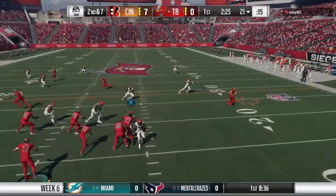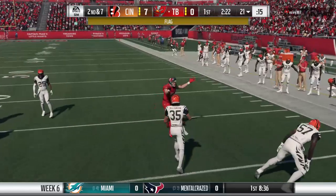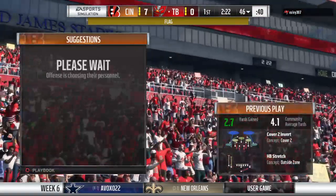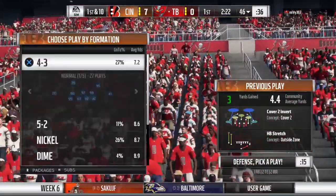Here's Love. And he's going to drop this off to his fullback. And he'll be brought down. Oh, that's a face mask. Certainly looked like it. Indeed, here come the flags. So they'll take the yardage and tack on 15 more for the face mask.